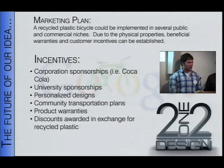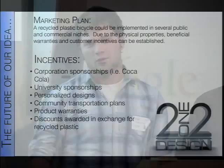Product warranties, like we mentioned before, due to the fact that the bikes would be pretty much completely recyclable. If it breaks, you send it back to us. We re-break the plastic down, remold it, and ship it right back to you. And then there's even possibilities for discount awards in exchange for recycled plastic. If you recycle a certain amount of plastic bottles, then you can get a discount off of a bike that you purchase. So those are just some of the plans that we have.